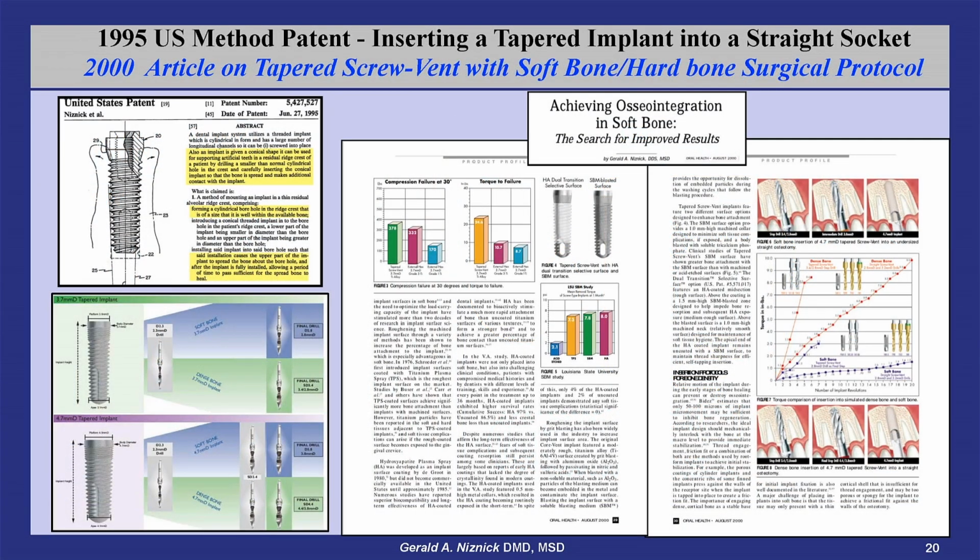In 1995, I filed a method patent on inserting a tapered implant into a straight socket, generating high initial stability. In 2000, I wrote an article on the surgical protocol demonstrating that in soft bone, placing a tapered implant into an undersized socket would generate higher initial torque.